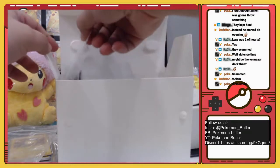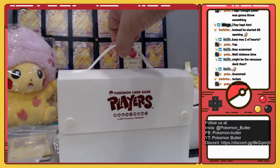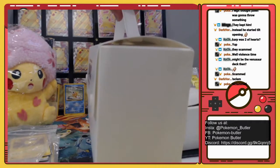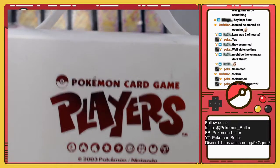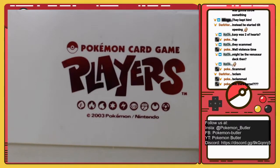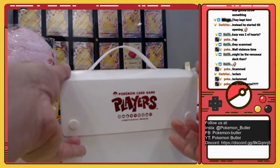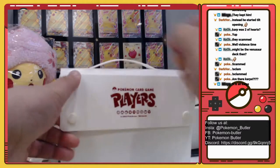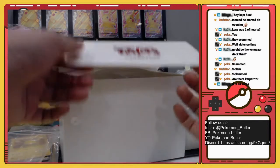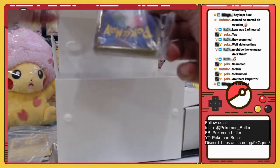So let's start from the left. First of all, let's take a look at this box. 2003 Pokemon card game players box. It's like hardened plastic. It's really cool. And that snap. Oh. And here we go. Starting from the left.